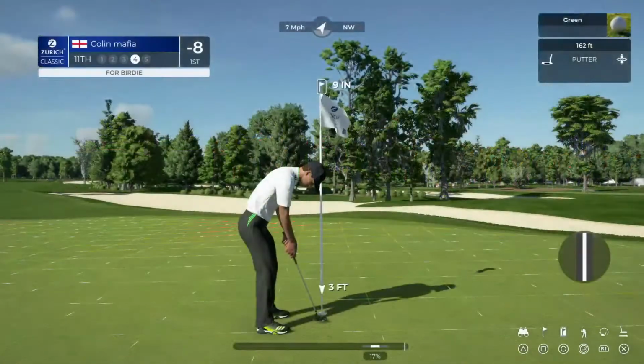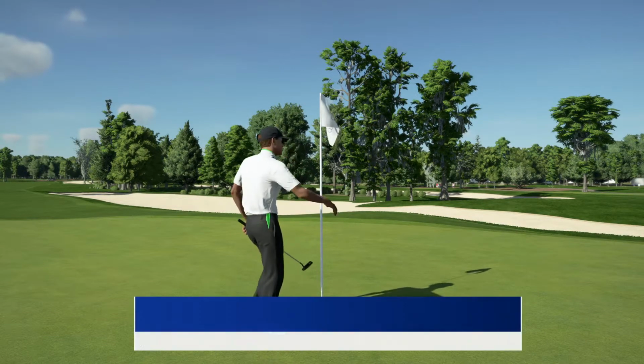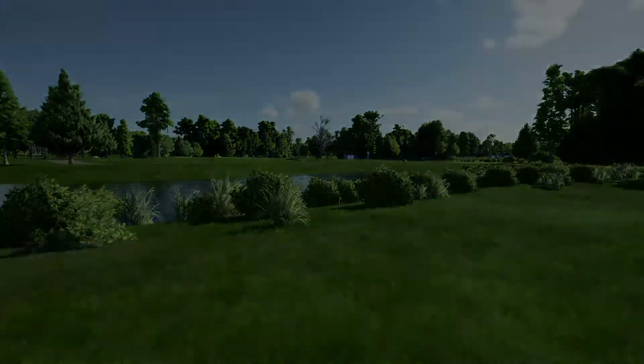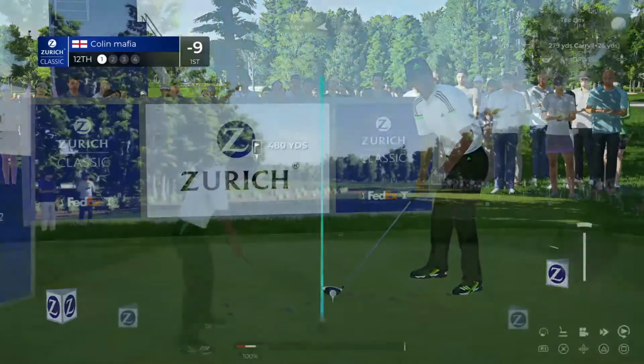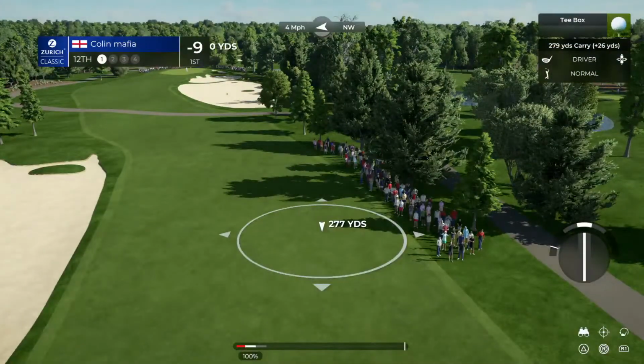So close to the eagle. Always nice when you can just go ahead and tap one in for birdie. Managing to maintain their position on the leaderboard after that effort. This hole here is a par 4. This player's got some lovely momentum coming off a birdie at the last.